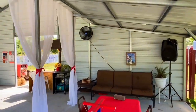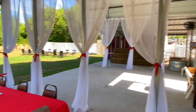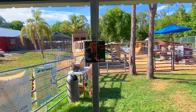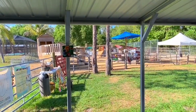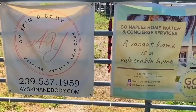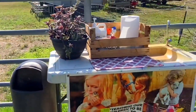We have fans set up so that it is a little bit more enjoyable outside in this Florida heat. And we have an outdoor speaker set up so you can play music and sit in the shade next to the fans. Oh, and we have tons of these awesome ring hook games that our friend Larry made for us, which is so much fun. He actually created these ring hook games with actual photos of our animals, which is so cool. All of the businesses that support us every month will hang one of their banners up on our wall so that we can show them support right back.